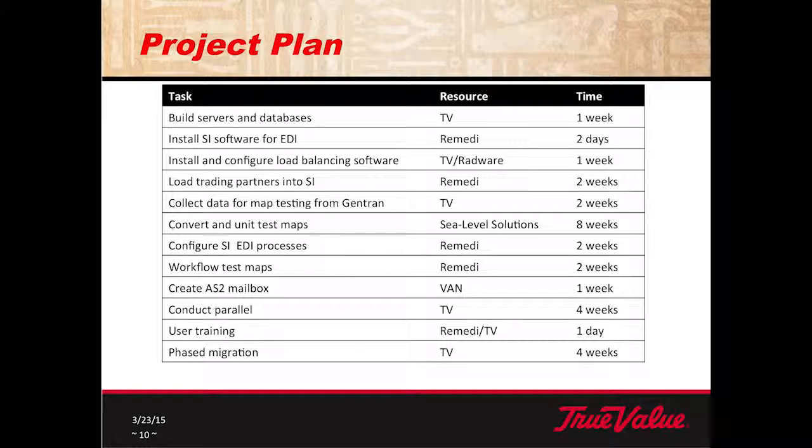For user training, Remedy provided about 5 days in their estimate, but by the time we got to the point where we needed to train the users, I knew enough about how to handle the framework that I was able to train the users myself. We never really sat down with Remedy in a classroom style to train, because as we were going through the project and doing all the testing, we were learning how the framework worked and how to use the software. And then we planned a phased migration that would take about 4 weeks.